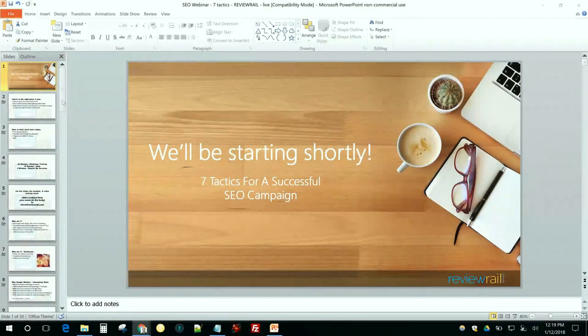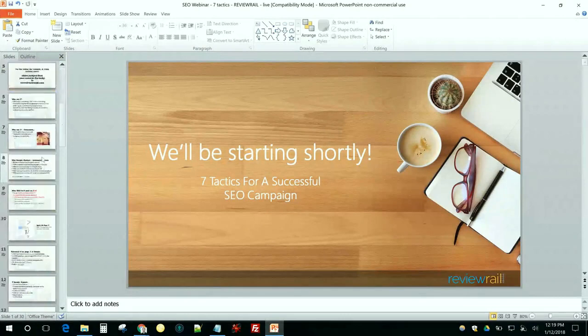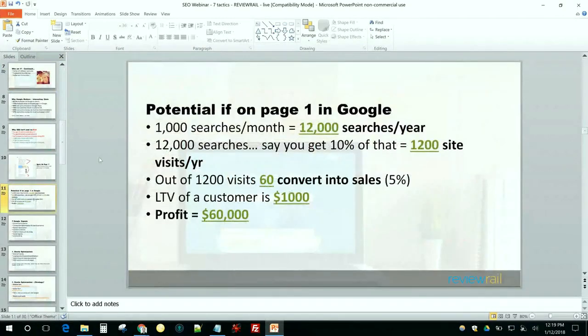So I'm actually going to jump right into slide 11 and take it from there. Now the potential if you're on page 1, so basically the training is going to go over 7 different tactics to get to page 1 in Google. Getting to page 1 is like a big puzzle, and there are a lot of different pieces, and each one of these tactics is a different piece.